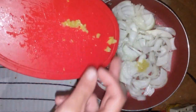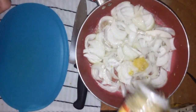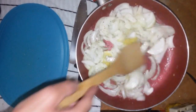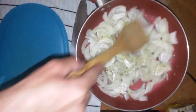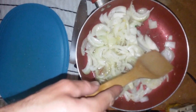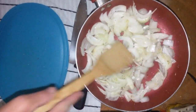We'll go ahead and add our lemon zest and stuff. You know what, for good measure, let's throw some lemon pepper in there, eh? This does take a while if you're gonna make them good. And you also gotta stir them up quite a bit. But it's totally worth it. When you're caramelizing onions, it's definitely a case of haste makes waste.